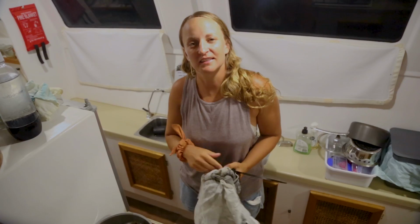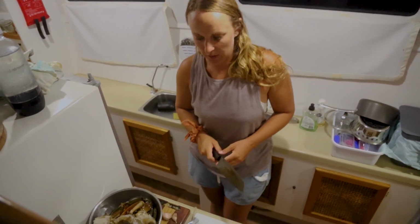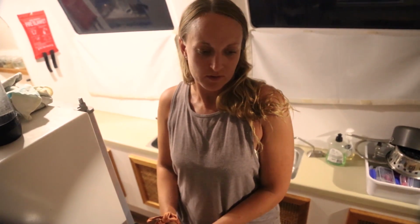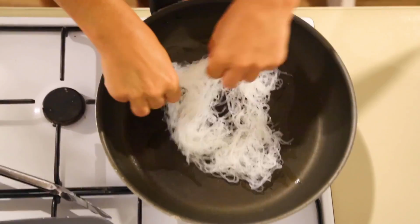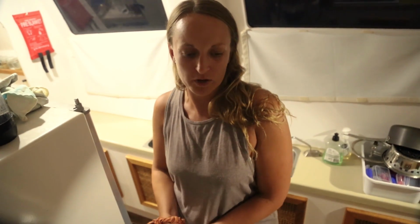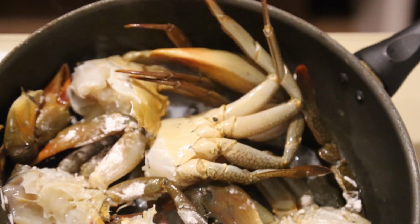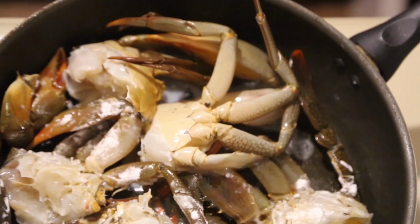An absolute mess, and we got three nice sized crabs, so I'm going to cook them up now in XO sauce. So yeah, I'm just going to fry the noodles up now. And then we'll cook the crabs up, like just pre-fry them a little bit, just to get them hot and cook through the meat. I know you've got fresh seafood when half the crab is still cooking. Oh my gosh.